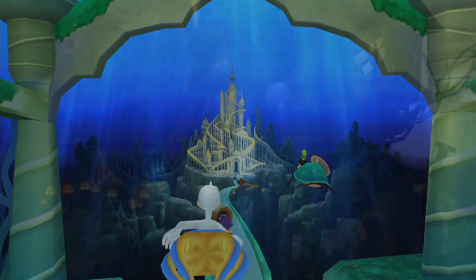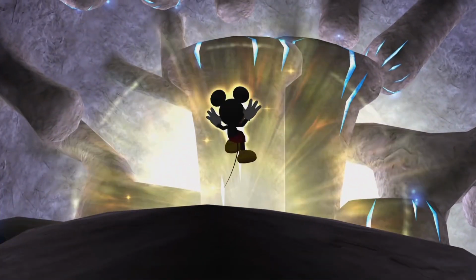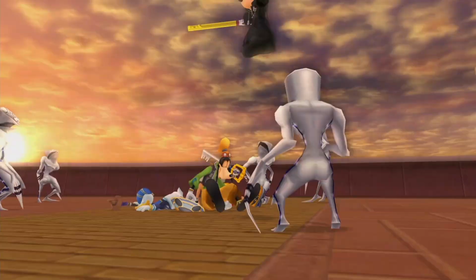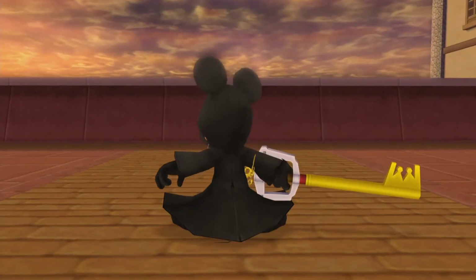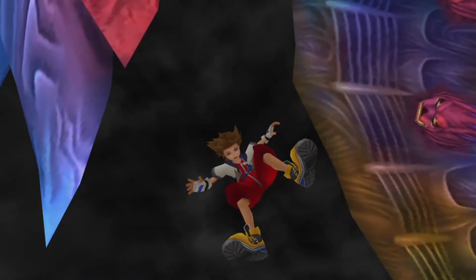Now you will be following Sora, Donald Duck and Goofy through their adventures made up of various Disney worlds. Now, all that for £8? Bargain. But maybe you need an RPG on the go. I've got one here.